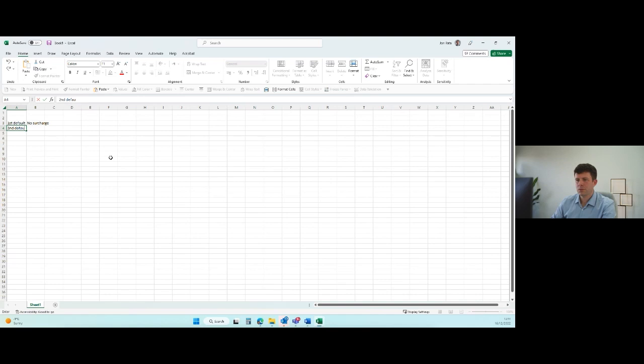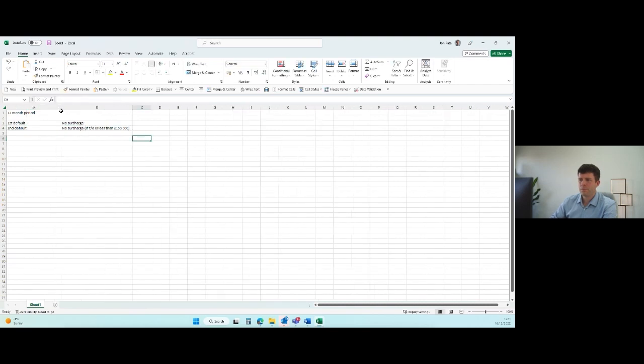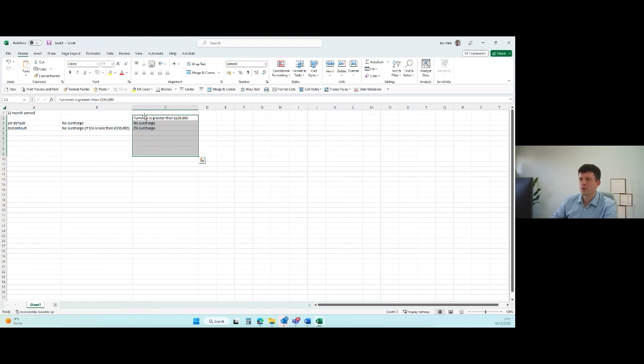The second default, now this is in a 12-month period, you either get no surcharge if your turnover is less than 150,000, or if your turnover is greater than 150,000, you get a 2% surcharge. I'm going to focus on businesses where their turnover is greater than 150,000.